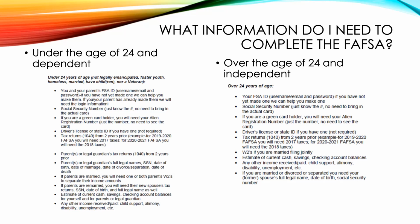Those who are over the age of 24 and considered independent, you will also need an FSA ID.